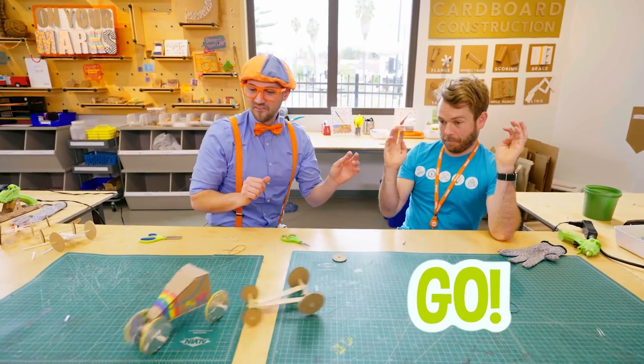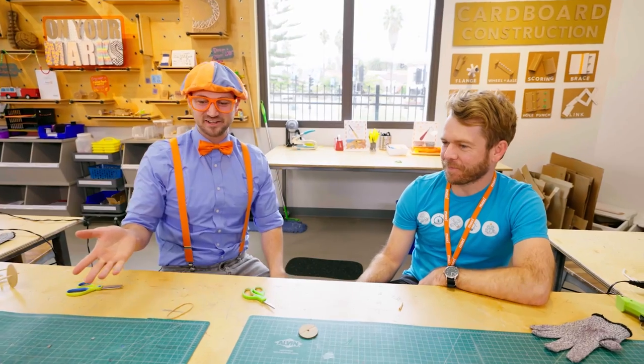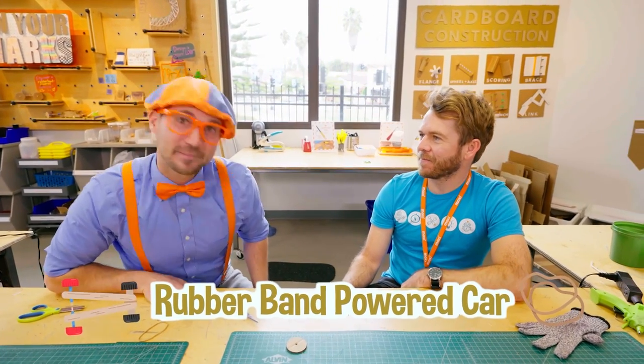3, 2, 1, go! Whoa, those worked. Good job. Nice race. Thank you so much for teaching us how to make a rubber band powered car.